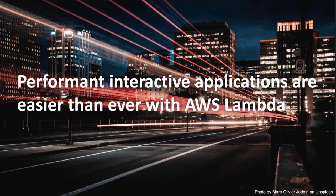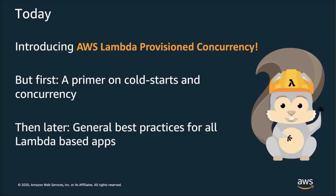And really the gist of what you want to walk away with here today is that now more than ever, performant interactive applications are made easier with Provisioned Concurrency. And again, we'll be talking in depth about that. You can think of this as a 400 level talk. So we're not going to be going too much into the lower aspects of Lambda, but if you're an experienced Lambda developer, or at least you have some understanding of what Lambda is, this is definitely the webinar for you. As for the flow for today, first, we're going to talk a little bit about cold starts and concurrency. It helps to really understand what Provisioned Concurrency makes better and how it works. And then we'll wrap up by talking about some general best practices for all.